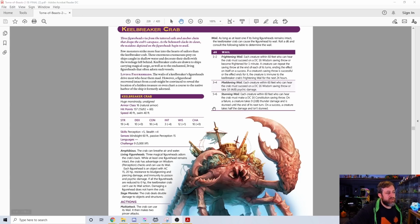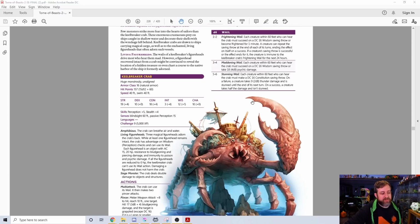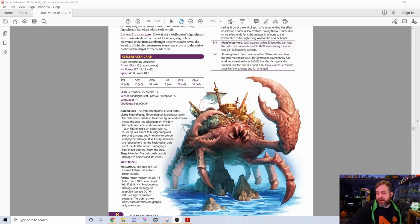So it's interesting here. It says the wails of their figureheads drive most people mad. However, a figurehead recovered intact from a crab might be convinced to reveal the location of a hidden treasure or even chart a course to the native harbor of the ship it formerly adorned. Again, I told you the Tide Hunter was the other one, but two giant crab monsters in this makes me even, I just like it even more.